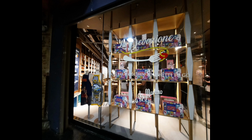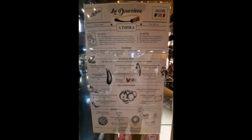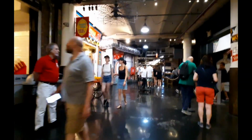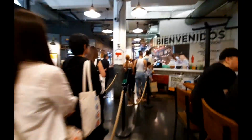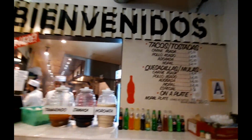Other side of the... American classics. This one is a very long queue. What are they queuing for? Oh, they're here. Korean there, but what is this? Spanish stuff. So popular, must be very good.